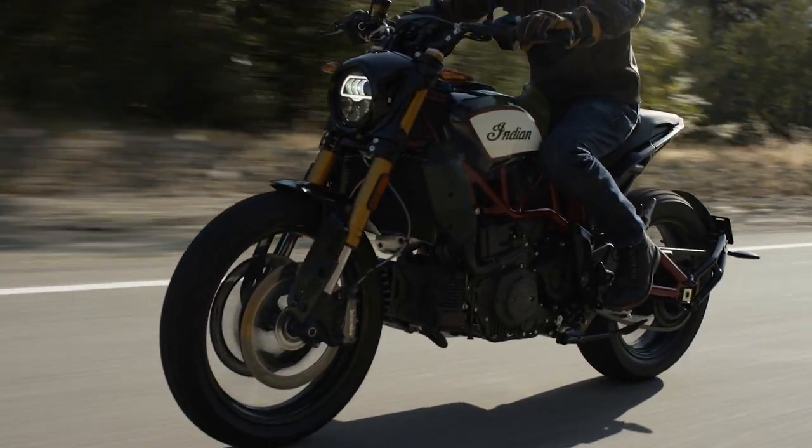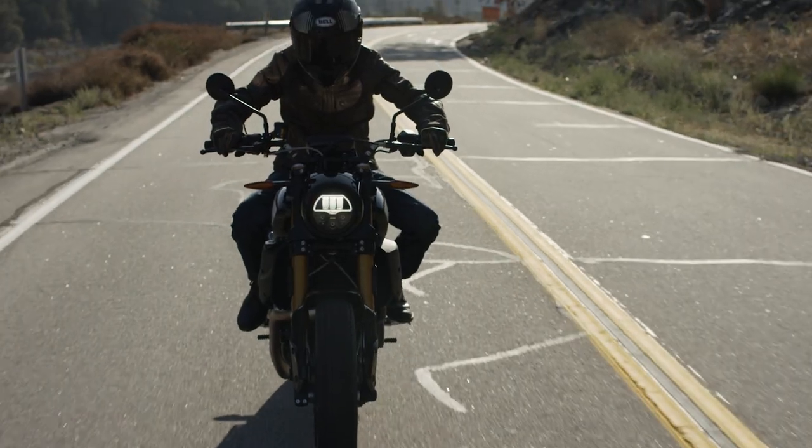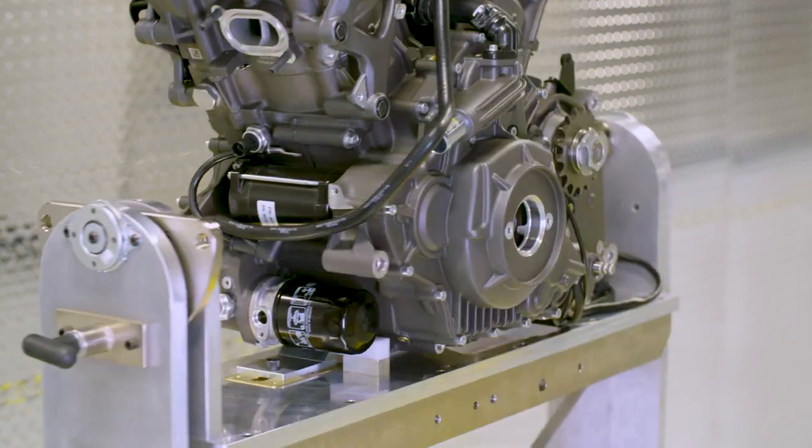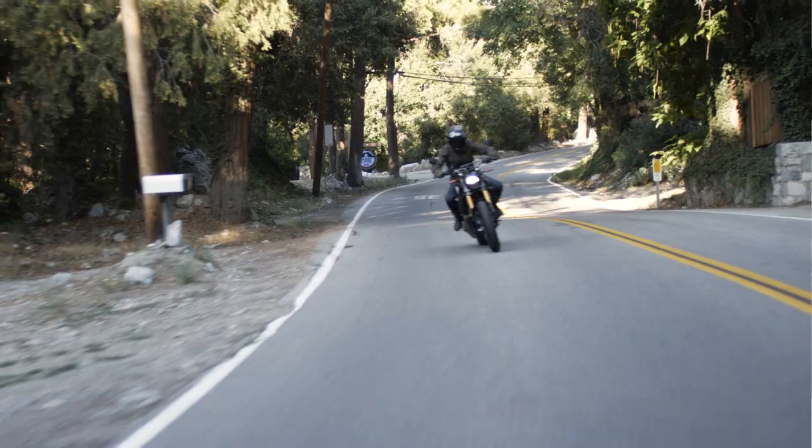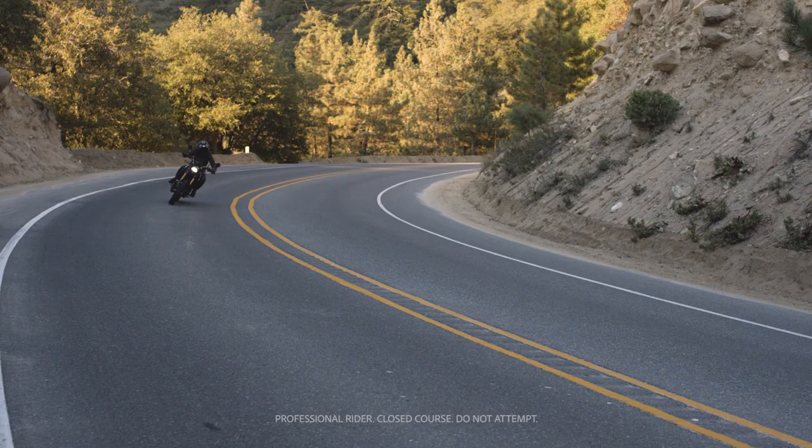The day I was given the assignment to work on the FTR 1200 engine was a pretty exciting one. It's a very new segment for us, and it's clearly a new chapter in Indian's history. We really, really bumped the power up on this thing. Real revvy, and twist the throttle, it's there right now.